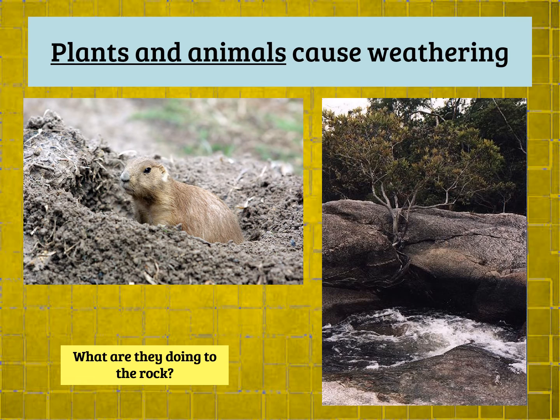A plant can grow in a rock. So the roots slowly move into the cracks, and as the plant or tree grows larger and larger, the roots expand, which causes the rocks to crack.